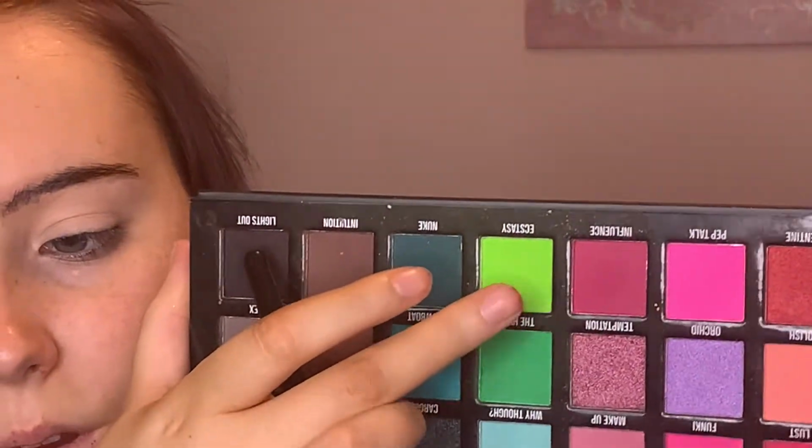So once I have that in the kind of shape that I'm after, I'm just going to take that brighter green shade called Ecstasy, and I'm just going to blend it along the top edge.